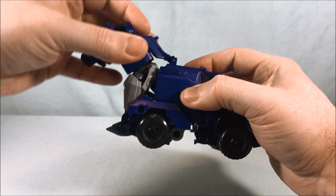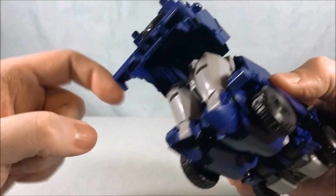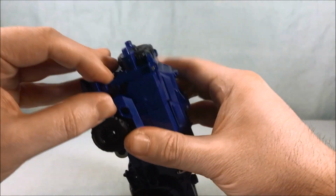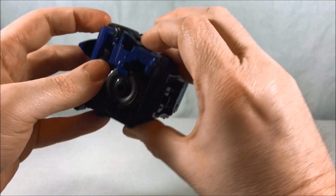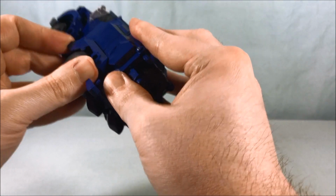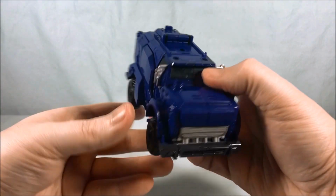Then you're going to drop this whole section down over the back. Now, there is a tab right here, and there's another one on this side, and that's supposed to tab in there and there. But it's very hard to get that to happen because you have to hold everything together, and you don't have anything great to grab onto to push it in there. But you can get it to go if you just do your best to, I mean, you don't have to 100% peg it in. There you go. You heard it snap into place there. So there you go. That is your armored truck mode.